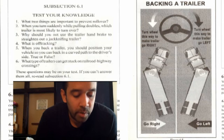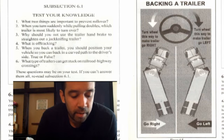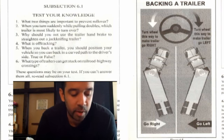Number 5 says, when you back a trailer, you should position your vehicle so you can back in a curved path to the driver's side. I already read this before, and it sounds like a trick question because it says that you should always try to go straight in, but if you have to take a curved path, then you want the driver's side.